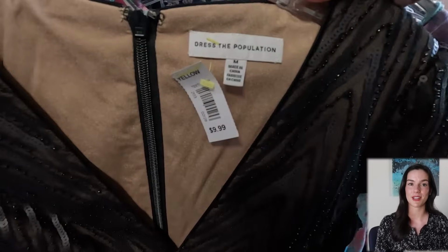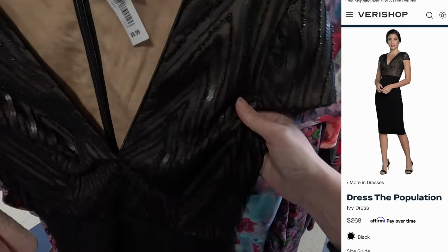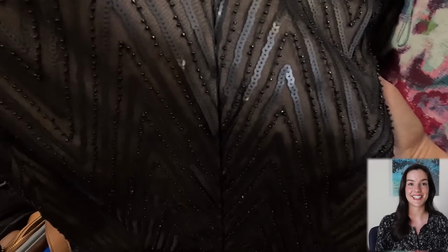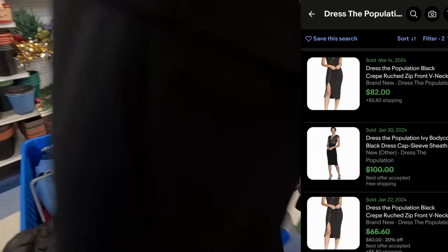I haven't found this brand in so long, and I was very excited to find it today, and it's from the brand Dress the Population. This brand is really expensive. They sell it at places like Nordstrom, and this is just a really nice sheath dress. It has a sequin top with these cap sleeves. This definitely makes me think career wear, professional, sexy, night out, and I'm gonna price this for around $60.